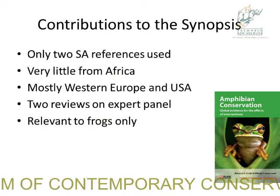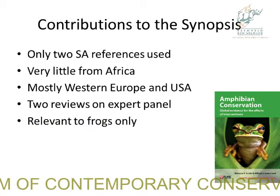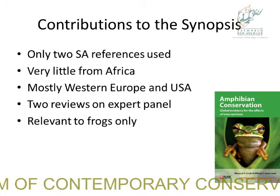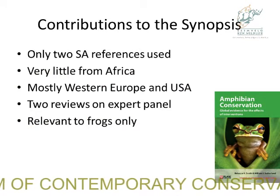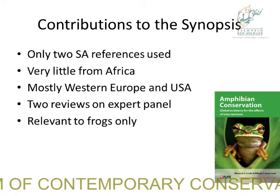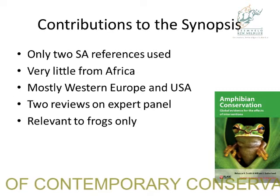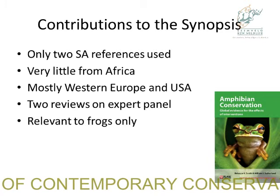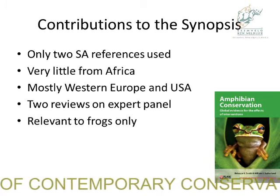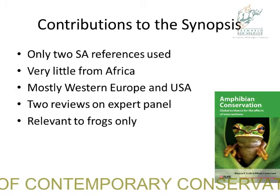As far as how South Africa contributed to the synopsis, there's only 2 references that come out of South Africa. One was on permits, and another one I think was on relocation of Cape platannas. So as I say, very little actually coming out that can contribute to this kind of study, and broadly very little from Africa as a whole. Most of the references come out of the United States and Western Europe.